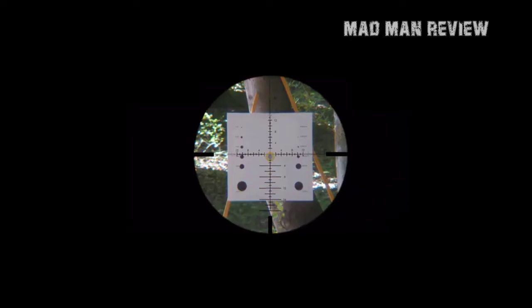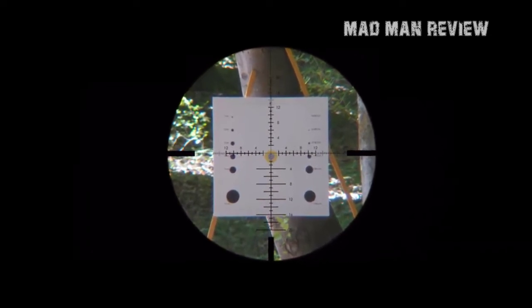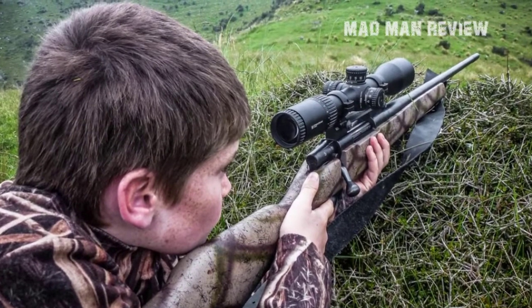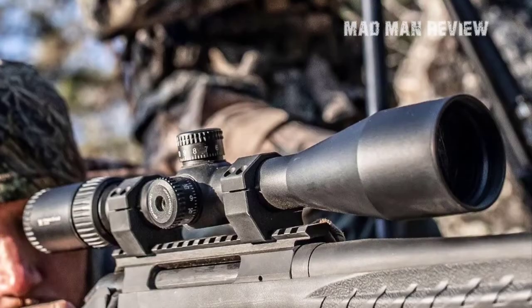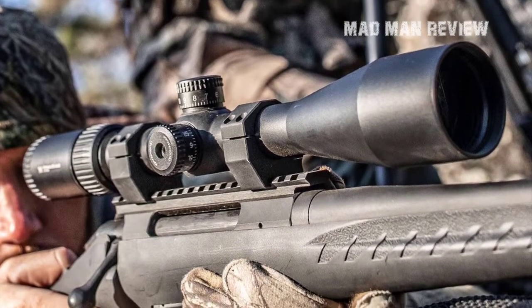Though the edges are a touch blurry when you're zoomed in 20 times, the image quality is largely bright and sharp still. Speaking of image, the Strike Eagle comes with the EBR4 MOA reticle, which is a good choice when you need to shoot things at long distances. It's a second focal plane 20 MOA that helps you determine the range, holdover, and windage corrections.